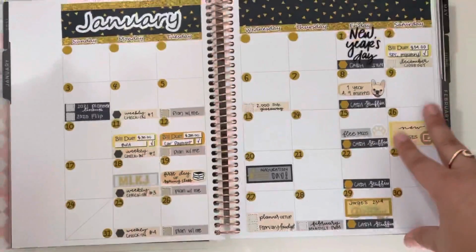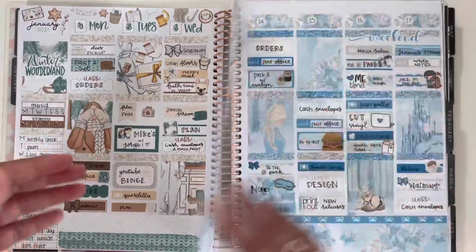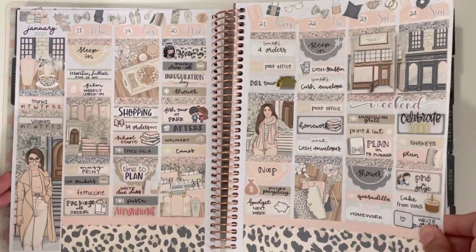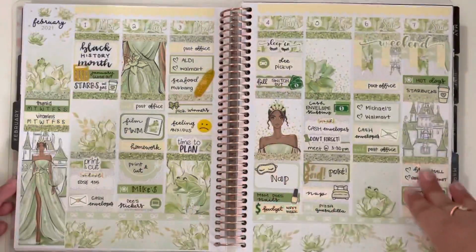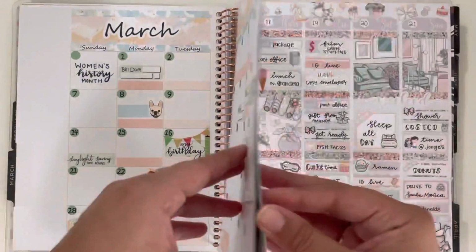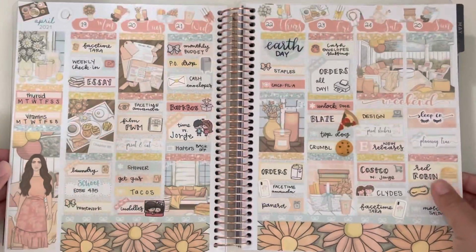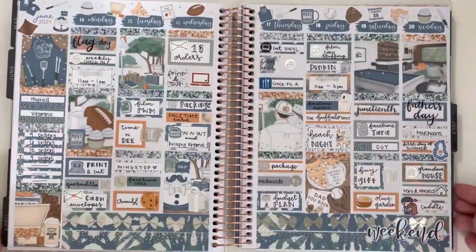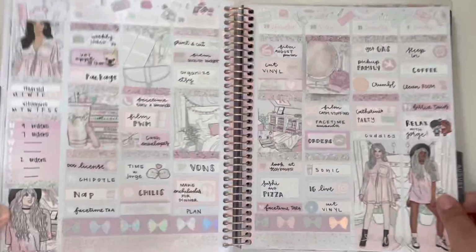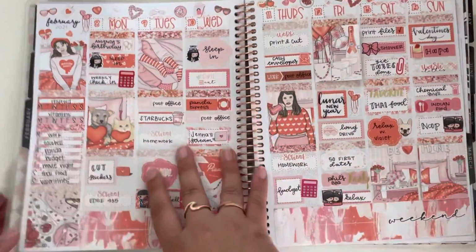But I will quickly flip through some of my spreads. I do have a plan with me up on every single one of them. So if there's one that catches your eye, you should definitely go watch it because it's there for you. But I'm not going to flip through all of them, because I will do a planner flip through at the end of the year showing every single spread, which is really exciting. So there's that. And this is the last one I did that actually went up yesterday. So that is the last planner.